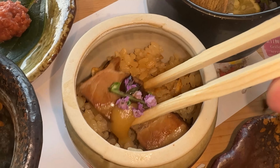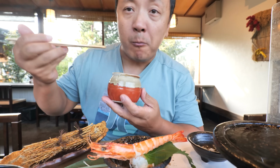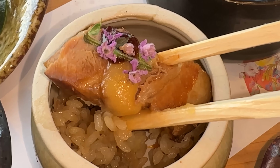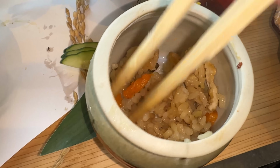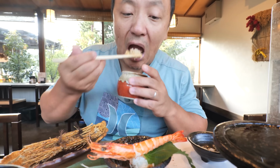Oh, so good. Still have the pork belly and the prawn. Let's try this pork belly. This is so crazy good. That is some melty, melty pork. Oh, that thing just melts in your mouth completely. And this rice is really unique too. It's sweet potato rice, so you get a little starchy flavor from the sweet potatoes. And this thing is just infused in pork fat. Wow, this is so good.